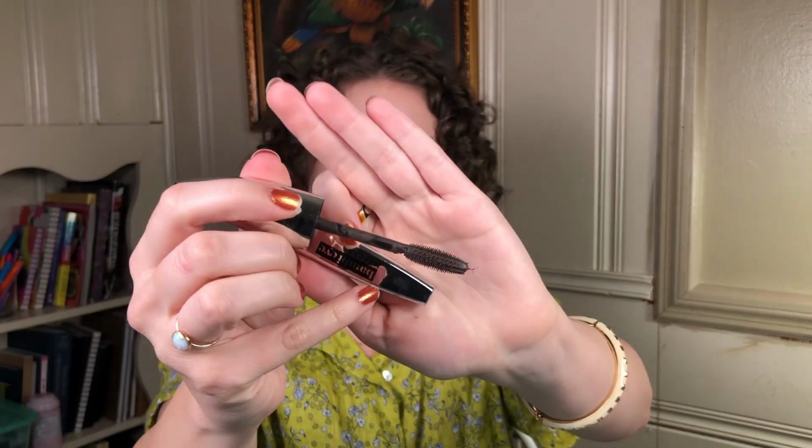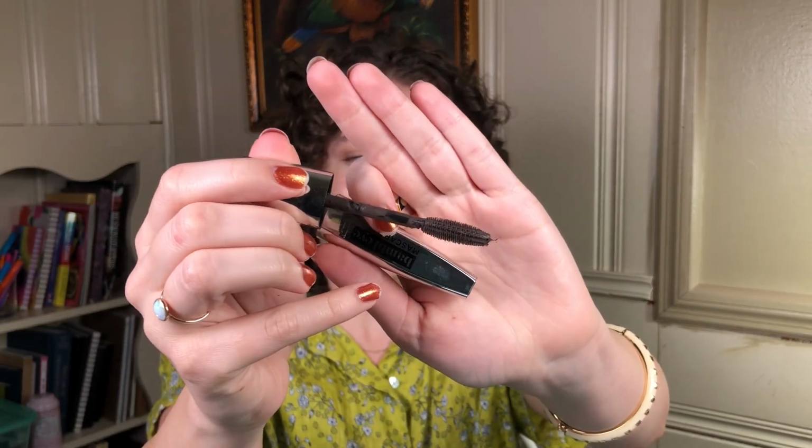Next up, the L'Oreal Bambi Eye Mascara. This is in brown. This is another pan project empty. This mascara is my favorite. I've had quite a few mascaras that I wasn't sure how I felt about them. I mostly thought a mascara is a mascara is a mascara. Nothing really stood out. Then this came along.